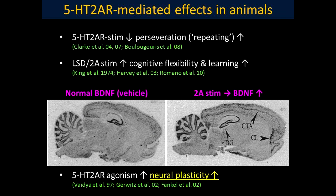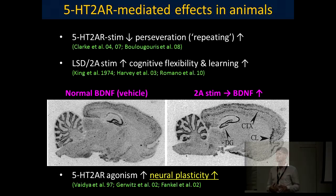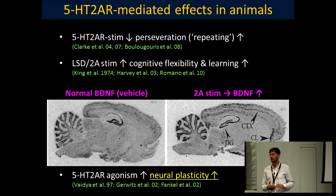So what about the mechanisms in the last 5 minutes? This could be difficult, but there's an association between deficient serotonin stimulation and perseveration or repeating behaviors, so a kind of rigidity in behavior in animals, so less stimulation of this important serotonin 2A receptor, which you should know. If you don't know, you should know it is key for the mechanism of action of psychedelics. I wanted to skip over that to give you some new stuff, but if you didn't know that, you should know that, and so write it down.